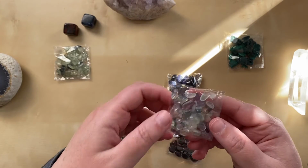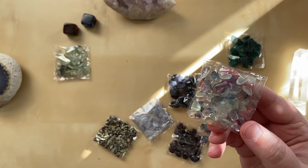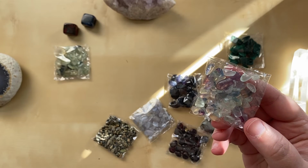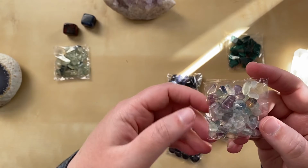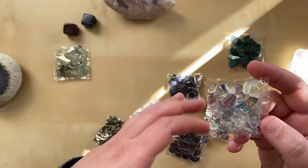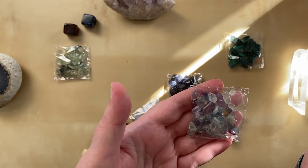This is fluorite. Fluorite clears negativity. It helps us see through the confusion in our lives, and it helps us to reharmonize and to recharge in times of stress or confusion.